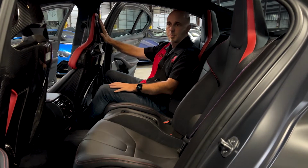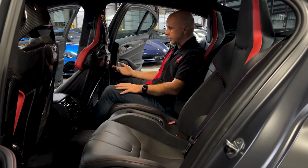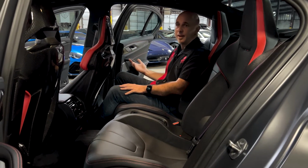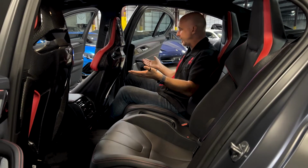This seat is actually pushed back as far as it will go, and I have plenty of leg room. I don't notice the intrusion. It's a little claustrophobic, but I've been in airline seats that were worse. For a back seat, this is really amazing.